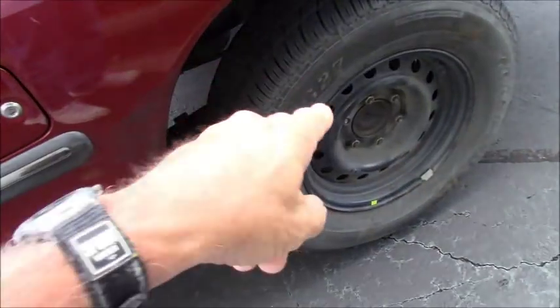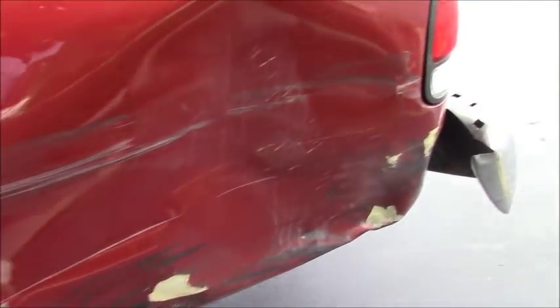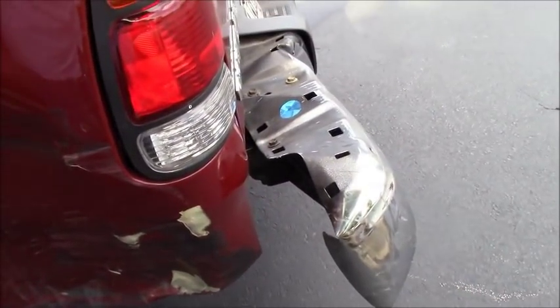It was pretty bad. That's actually my spare tire. And then all this damage occurred, including the bumper. The bumper is actually stretched out almost parallel. And the tow truck driver who came and changed my tire out pushed the bumper back enough to where it kind of looked okay.